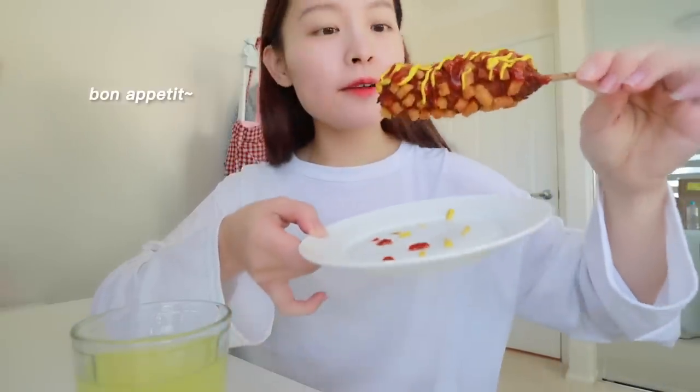Ready. I am so excited to dig into this. 잘 먹겠습니다. This is the reason I work out, guys. So good.